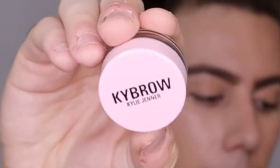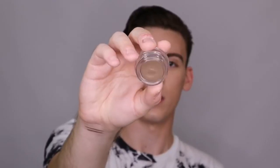So the Kybrow pomade, this is in the shade Cool Brown. It actually looks beautiful. Looks like chocolate. I just want to dip my tongue into it. So the Kybrow pomade is only $16, and then the Anastasia one is $18. So the price difference isn't too bad, but Kylie is kind of going more affordable.